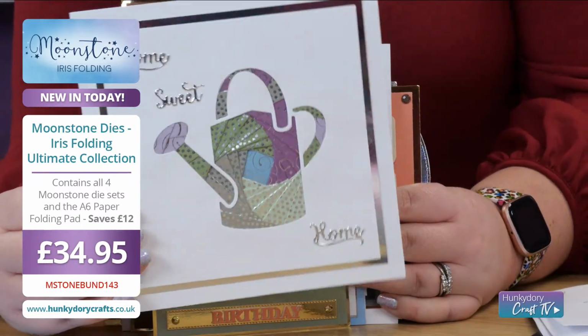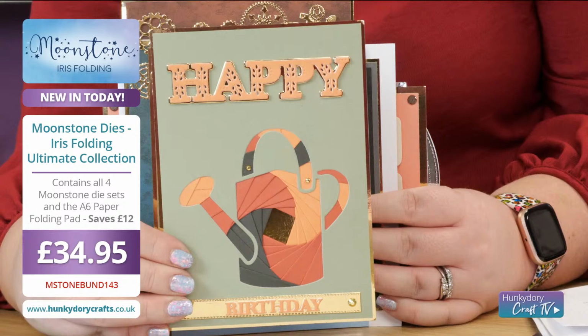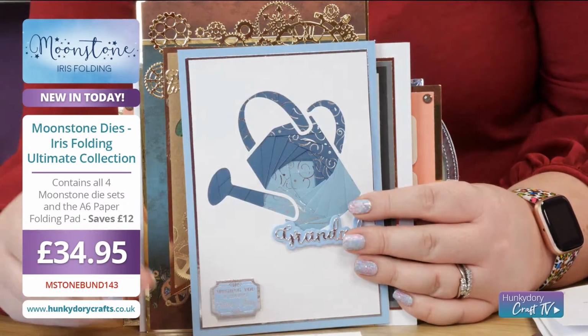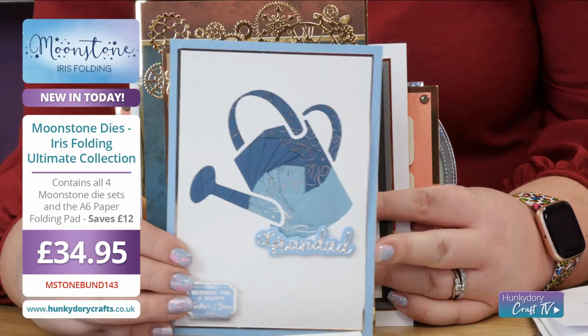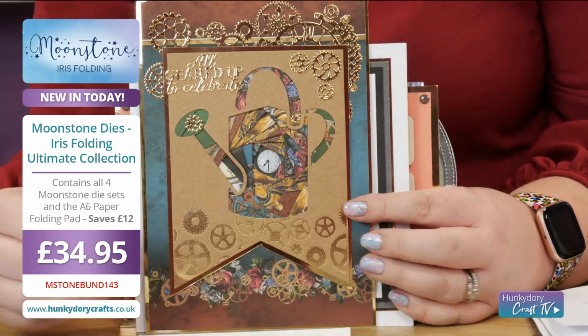So keeping your cards quite clean and simple with the white there. Completely different look here, with the more sort of earthy tones in there. Look at the blue one. They're just gorgeous, aren't they? I just love all the different things you can make.